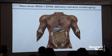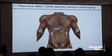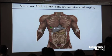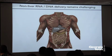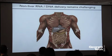And then you have the rest of the body. And right now, there aren't any real clinical trials that have shown significant progress in non-liver delivery. I think if you've studied drug delivery, this may not surprise you, because if you do an IV injection, everything just kind of tends to get soaked up by the liver. So the fact that non-liver delivery is challenging shouldn't really be a surprise. But this is the reality that we deal with. And for that reason, my lab specifically focuses on tools to discover drug delivery vehicles that deliver RNAs outside of the liver. So we focus on non-liver delivery.